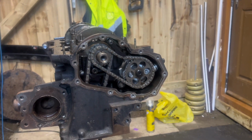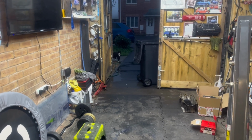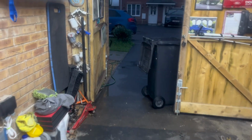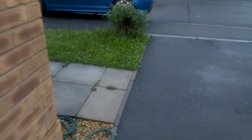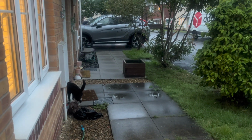That was a one, wasn't it? Yeah, that's it. Stormzy. I have a girl cat named after the rapper Stormzy, and she has come to say hello. What do you want? I'm not letting you in, you're soaking.